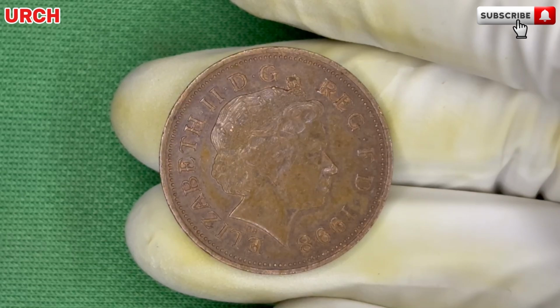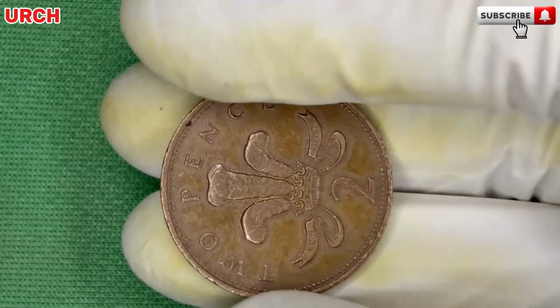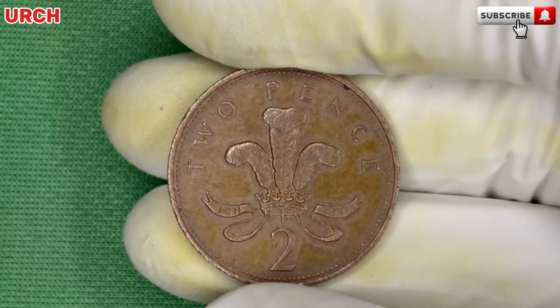But perhaps what truly makes the 1998 2-pence coin shine is its blend of the ordinary and the extraordinary. It is a coin many may have unknowingly possessed, spent, or lost in couch cushions, yet among those countless examples lies the potential for untold value.